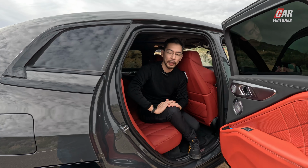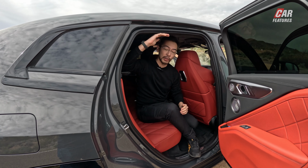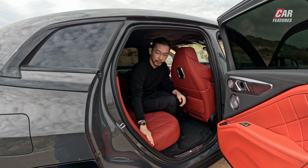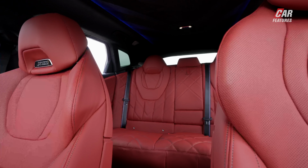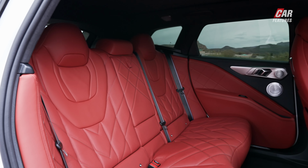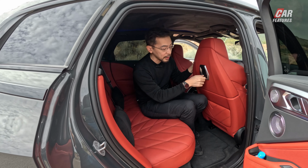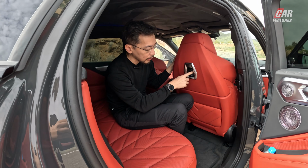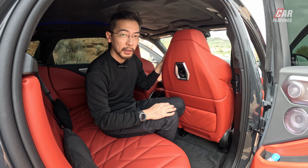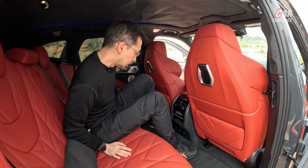So this is the rear of the XM. As expected of an X7 based car, it is really spacious, no trouble getting in. You can see the high quality of the leather. It goes all the way to the sides of the cabin, actually. Really wraparound feel right there. And on the back of the sport seats, we have a little tablet holder. You can chunk in your tablet for rear seat entertainment, and you've got a USB-C charger right there. But you want to see how much space I've got, so come on.